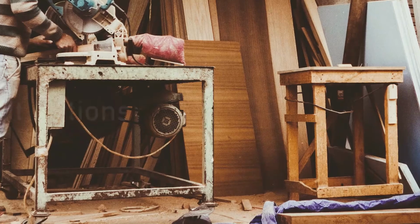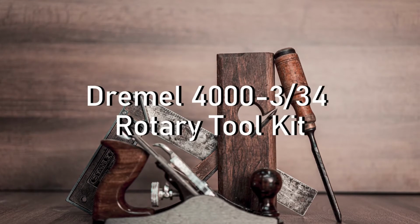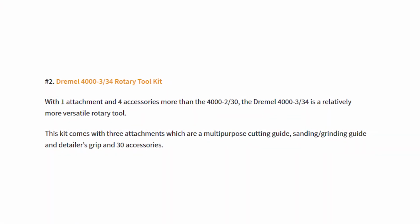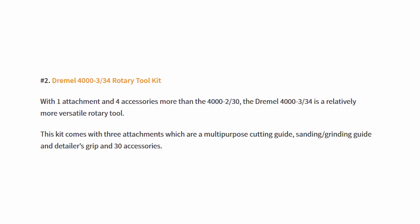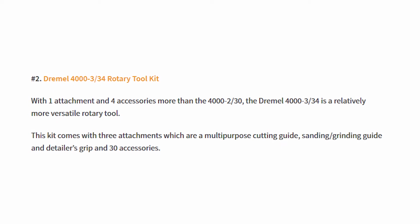So starting out with the 4000 kit options, for example the Dremel 4000 334 Rotary Toolkit with 1 attachment and 4 accessories, which is more than the 4230 or the 334. This is a relatively more versatile rotary tool.